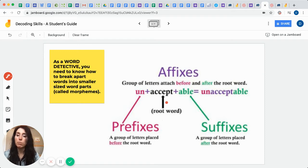And just know that our prefixes and suffixes have a special term, and they're called affixes. Can you say that with me? Affixes. Nice job. If you're talking about affixes, it's just the parts that go before and after that base or root word. So far, so good. Thumbs up. We got it. Nice job, everybody. You're doing super.